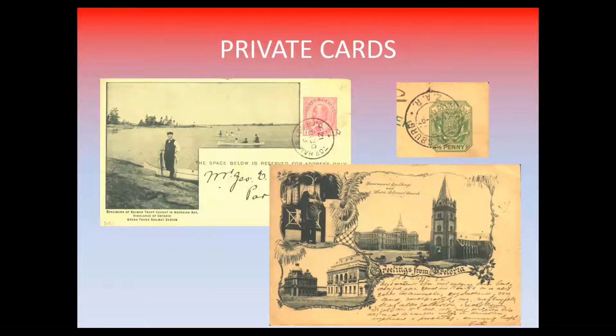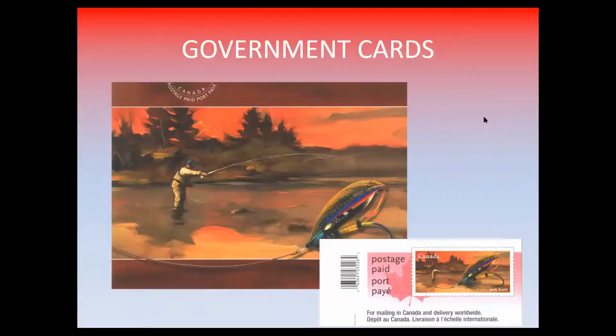And Canada did the same thing back in the, well, this is Edward. So back in the early teens, and this was for the Canadian Railway. Now, government cards are stamped by the government and sold, obviously, hopefully as collectibles, so they don't have to mail them, but they're for the service of the customers of the Postal Service.